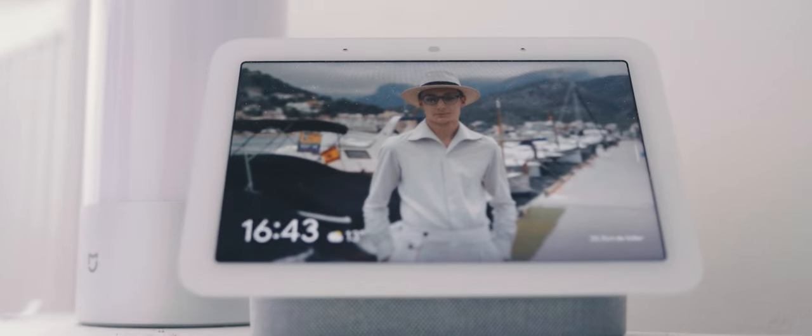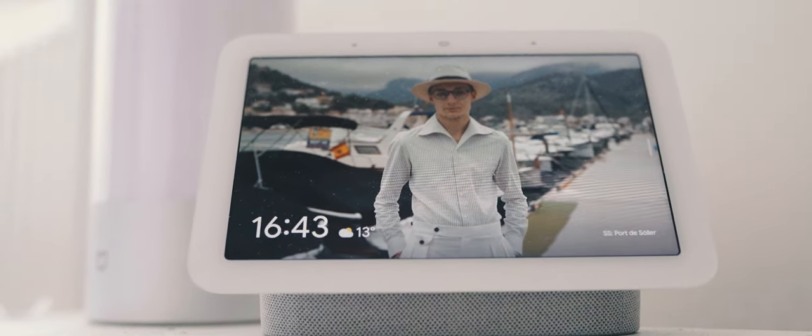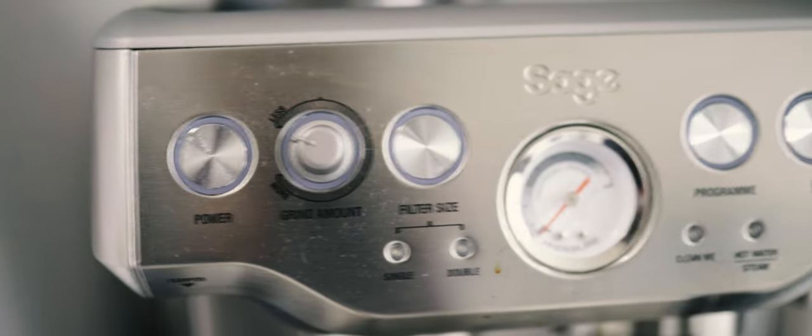So these have been the most interesting rooms, I guess. We just have the bedroom, kitchen and bathroom left. The bedroom just consists of a bed, nothing special, a Google Nest Hub that tracks my sleep, and a bedside lamp. The kitchen is very important, primarily because of my coffee machine.